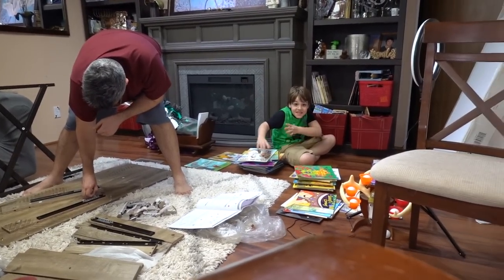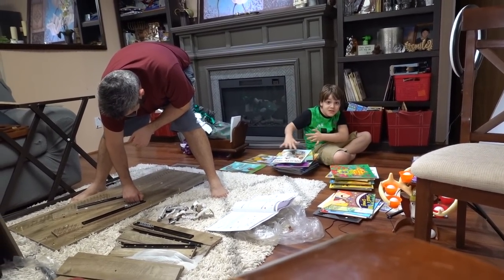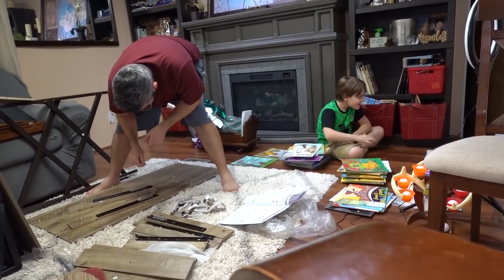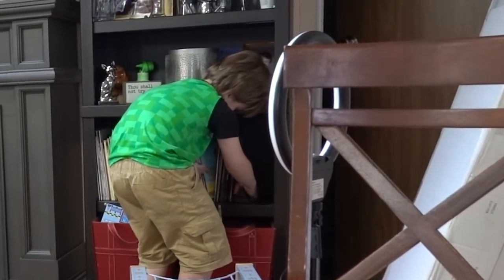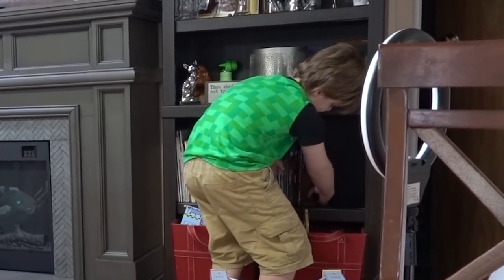Where was I? Yep, turn the page. This is huge. Yeah, that's huge. It's a lot of work. Daddy's got a lot of work, too. Looking good over there. We're a great team, Sarah said.